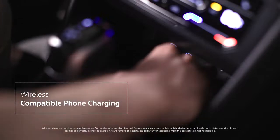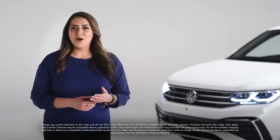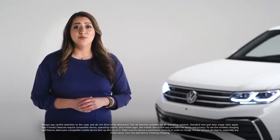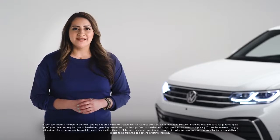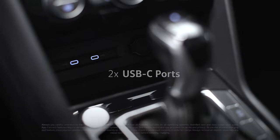Below the infotainment center is where you can wirelessly charge your compatible mobile device. Just place it face up here. For Apple CarPlay or Android Auto compatible mobile devices, you can connect wirelessly with App Connect. There are also 2 USB-C ports for both charging and data, and 2 other charging-only USB-C ports, one in the console and the other facing the rear seats.